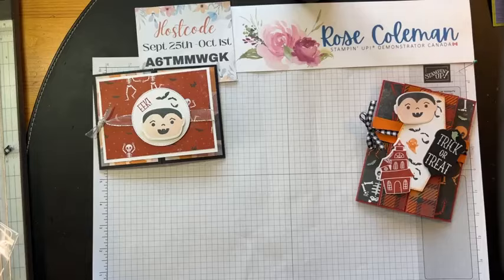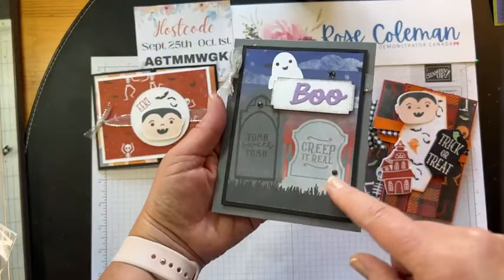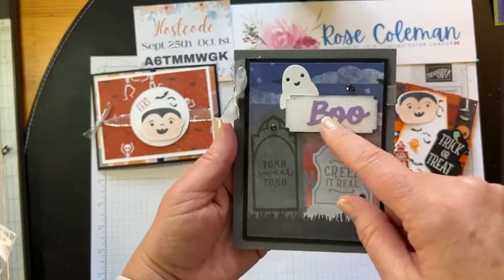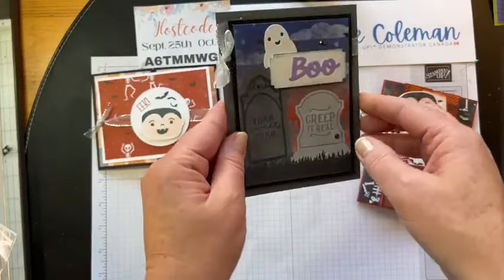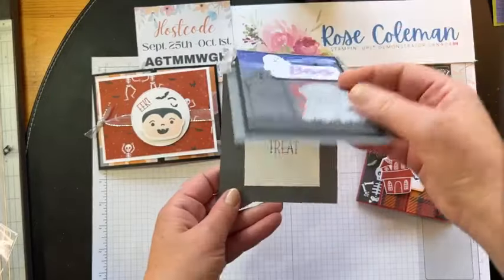Tuesday, we played with the Designer Series paper and let it do the talking. This one here with the tombstones in the background, and there's that ghost and the boo. This die is in the set. So this was Tuesday, and it opens like this. Look at that. And we transferred some of the paper on the inside there.